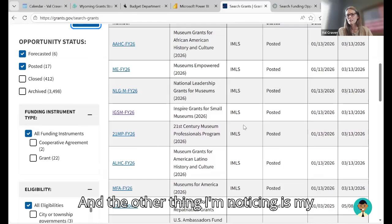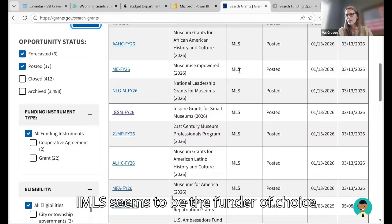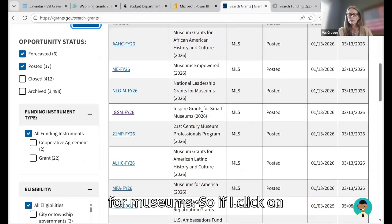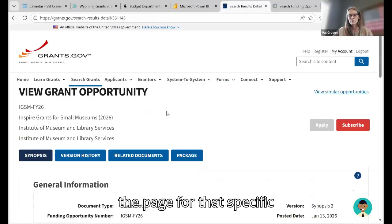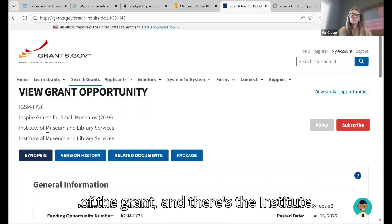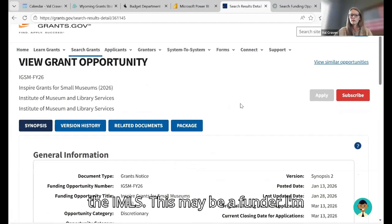And the other thing I'm noticing is, look, my funder is getting to be very consistent. IMLS seems to be the funder of choice for museums. So if I click on this, it brings up the page for that specific grant opportunity. And there's the name of the grant, and there's the Institute of Museum and Library Services. That's that IMLS. This may be a funder I'm interested in.